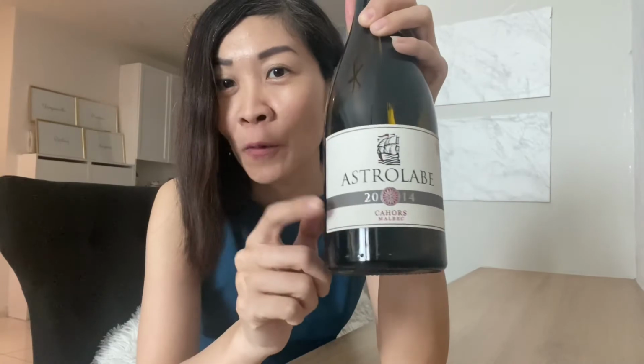When we talk about Malbec, the country Argentina always comes to mind. But did you know the grape Malbec is actually not from Argentina, but originated from France? And the area it originated from is none other than Cahors. This is a Cahors Malbec.